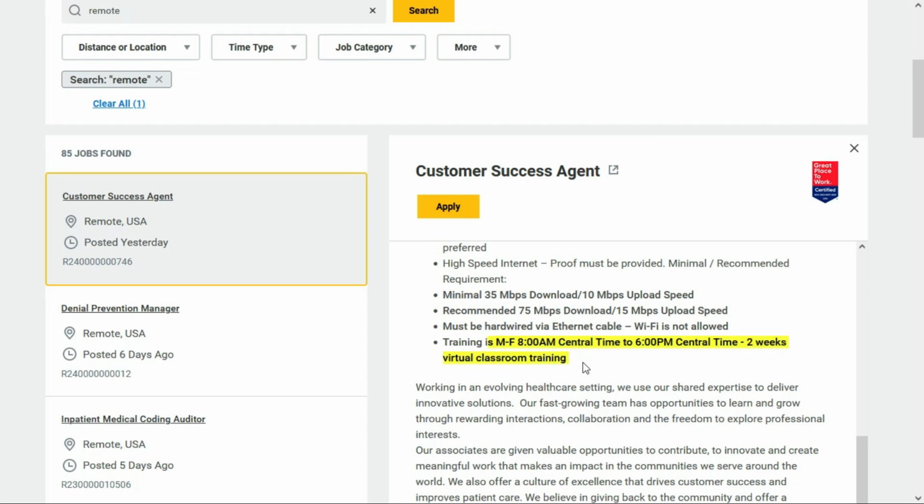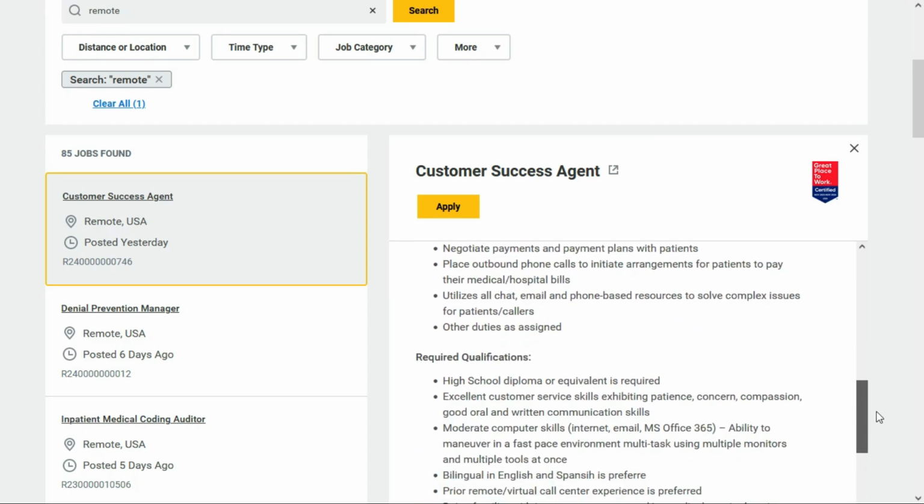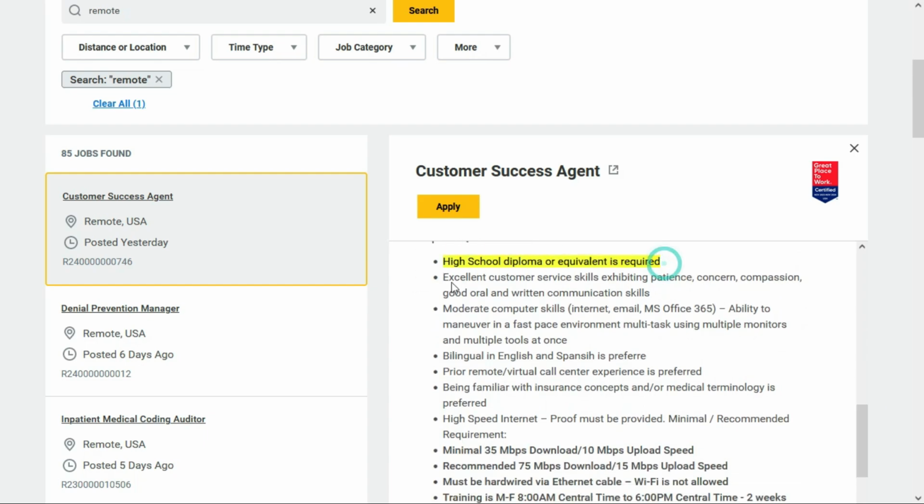Central Time to 6 p.m. Central Time, 2 weeks virtual classroom training. So as far as requirements, you need a high school diploma or equivalent. That's required. You need excellent customer service skills, moderate computer skills. They prefer you're bilingual in English and Spanish, and that's just preferred, it's not required.